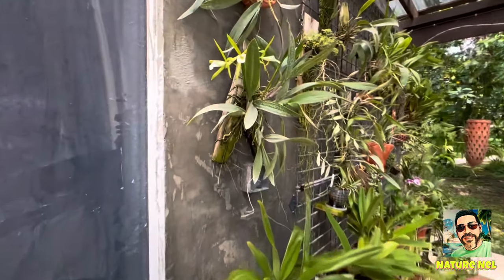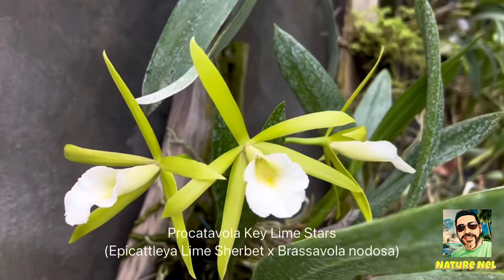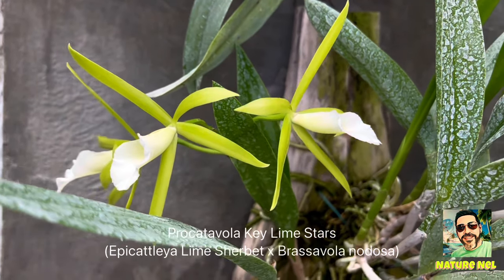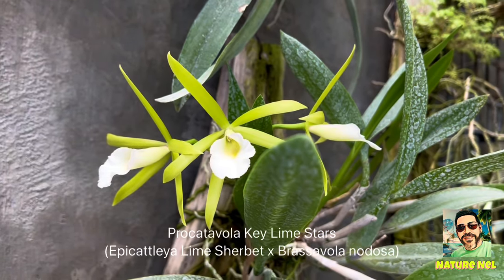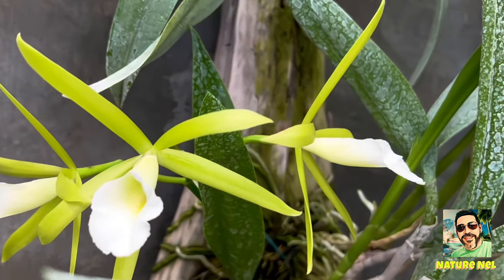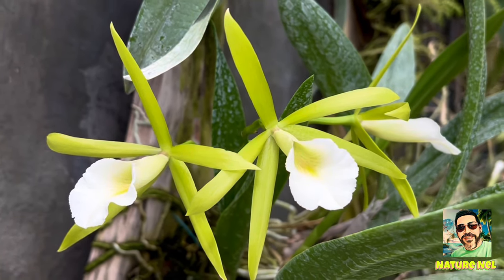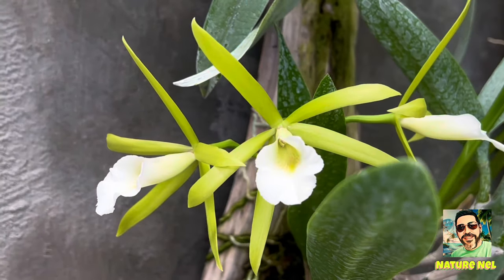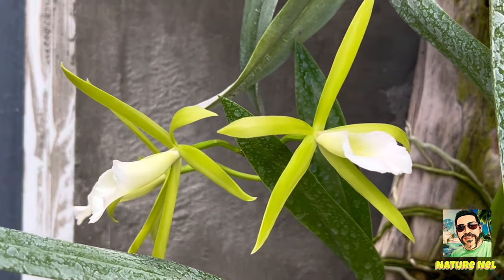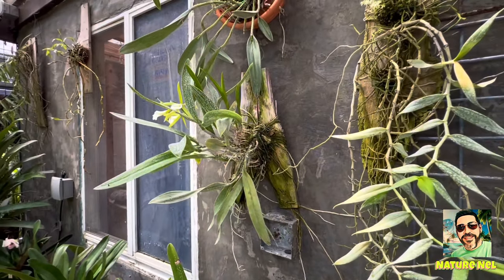Now, this just opened, I believe, 2 days ago. This is that one that I always get wrong, the key lime star. And I got this years ago, you know when I got this? The very first video or second video I ever made, it was a Fairchild show of orchids. I think it's called the Orchids in Bloom Fair. And Soroa had these very tiny ones, I think for like $15. I got one, and I think my friend OC got one. And we both put it on a mount, and look at that. Look how big that is.